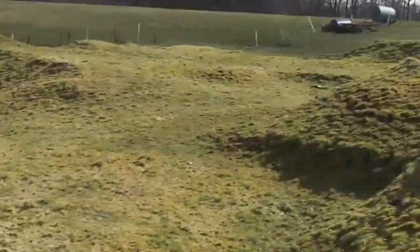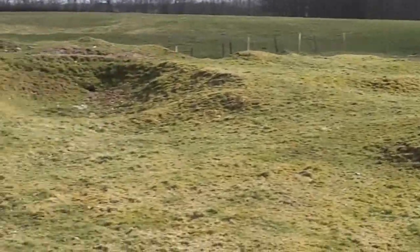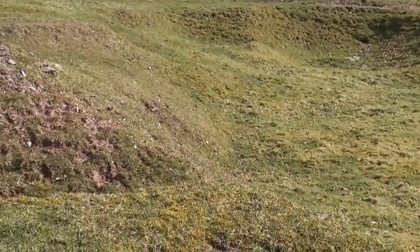Some of this is just oil heaps, I guess, all these lumps and bumps. Well, they're the buildings. Right. As well. Foundation for all the buildings that were there. Right.